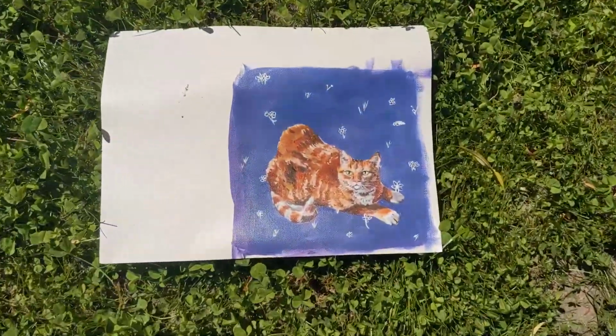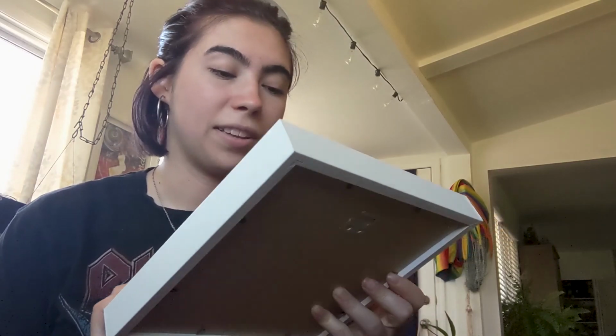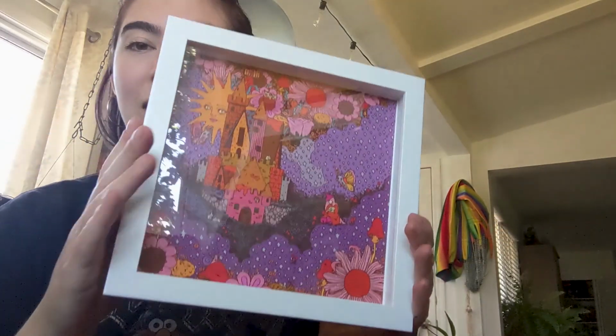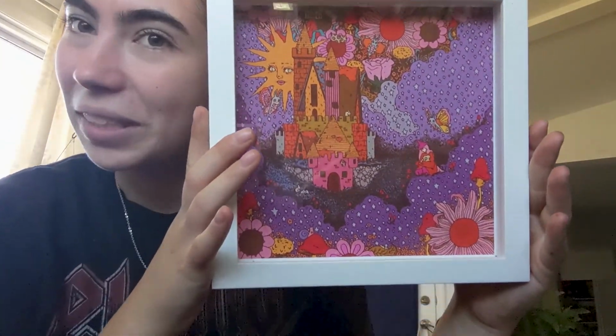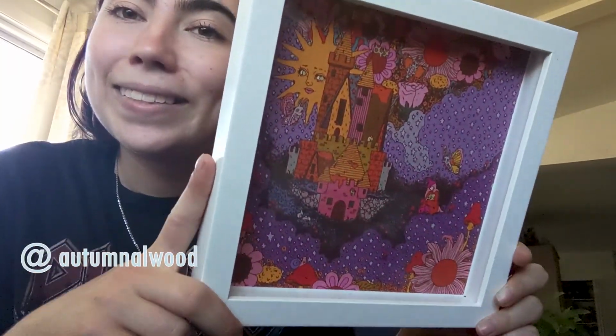Everyone comes to help me. But isn't this cute? The purple and the clover? I'm gonna get another one once I cut it down. So the whole reason I painted my cat is because I bought this print from Autumnal Wood. I'll put it up. I bought this print and it's stunning.